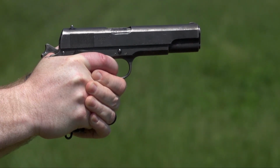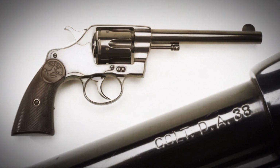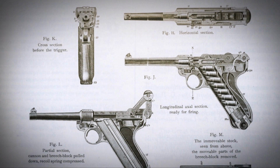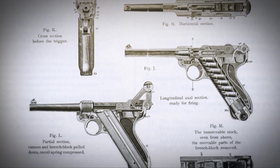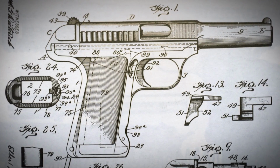The United States government began looking for a semi-automatic pistol to replace its standard service sidearm, which had been a revolver since the 1850s, and come up with something that was more modern. And since the turn of the century, a plethora of semi-automatic designs with all kinds of interesting features were on the market. And it was widely known that the U.S. since 1907 was looking for a new pistol for the Army.